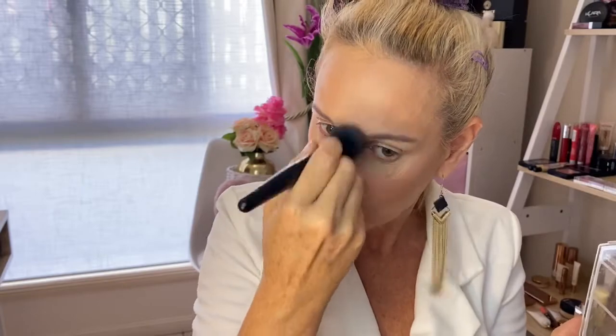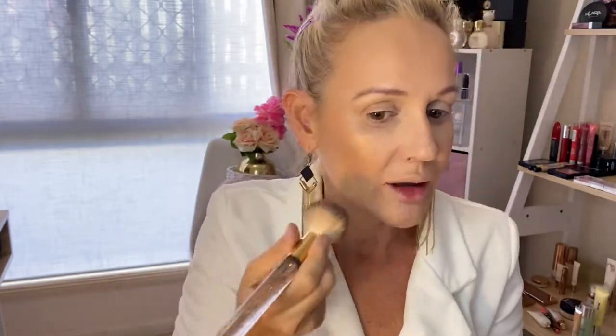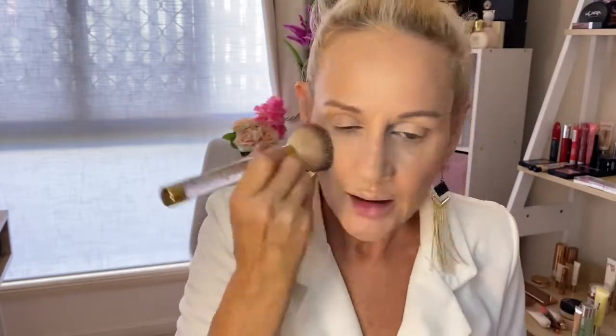Across the Cupid's bow. And then again, if you think you've gone in a little bit too harsh, just come back with that powder brush again and tone it down a little bit. Bang. So yeah, I didn't realise I didn't have a L'Oreal highlighter. Alrighty. So, it's kind of coming together.